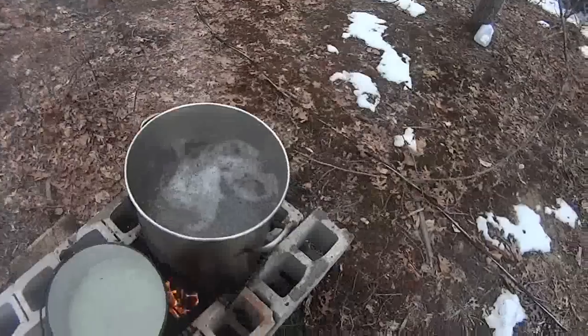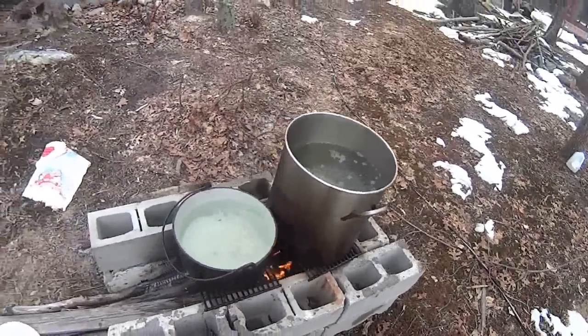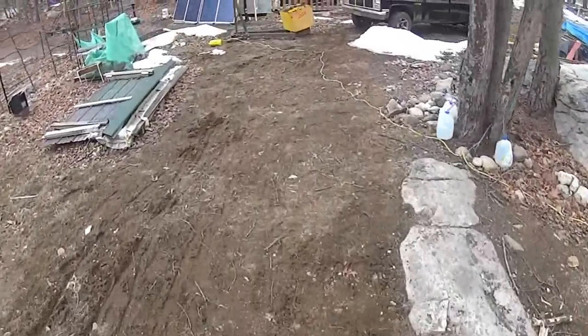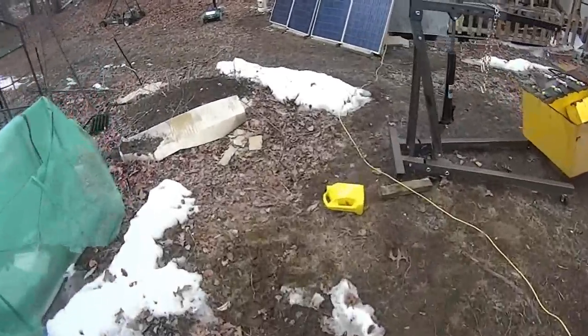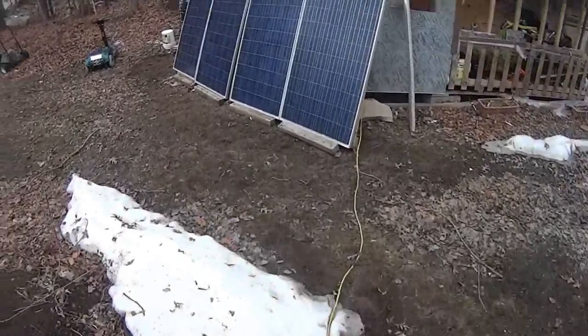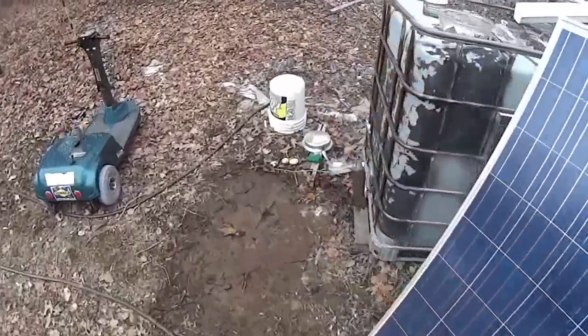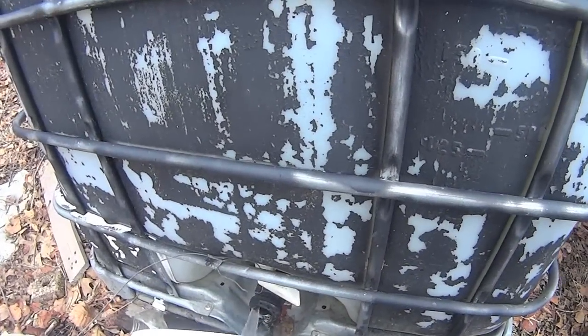Now there's a lot of sap. That's about 20 gallons right there. Once you're done boiling and you filter out any ash, sediment, or particles from the tree itself, you filter it before you then bottle. But that's a different story for a different day. Today we're just gathering sap.